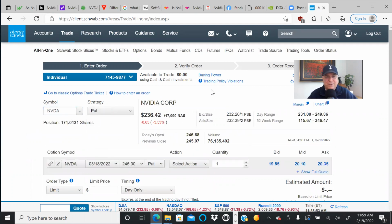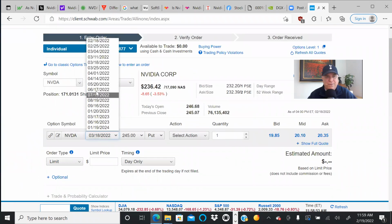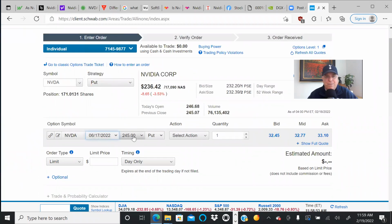I guess it's worth it to some people. Remember, you want to buy them a little bit further out. Let's go with June. You want to buy them in the money, which this one is. So we would say that the break-even price of this is $245. This is a put that you can buy with a strike price of 245 that expires on June 17th. This thing will sell for $3,277, or $32.77 a share.